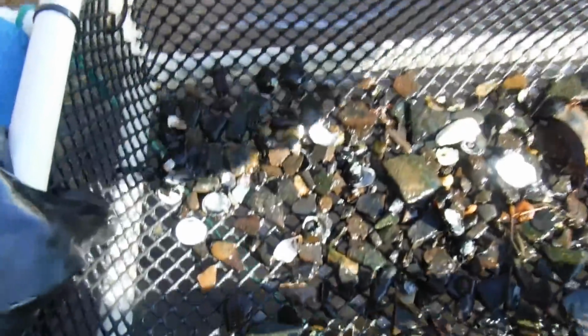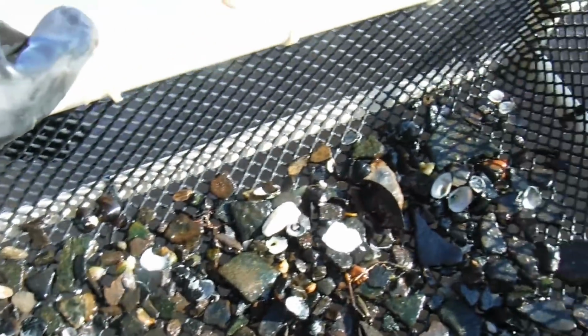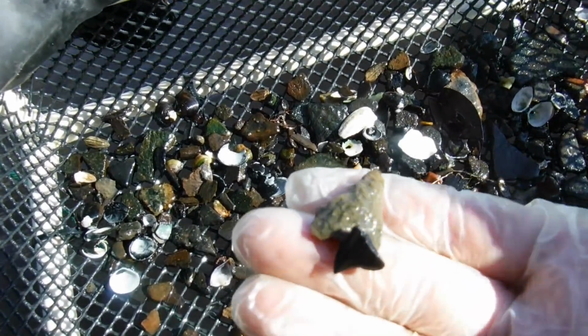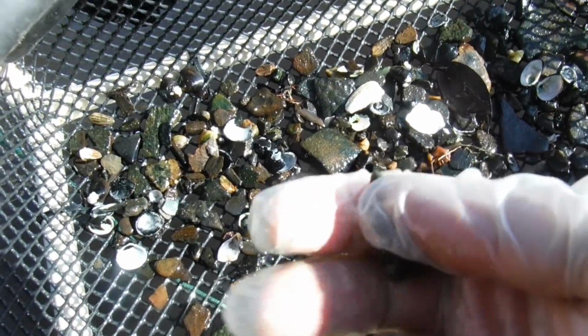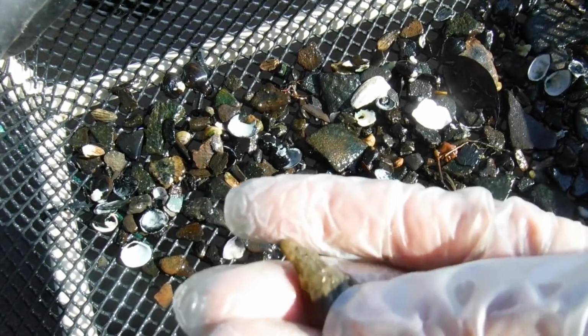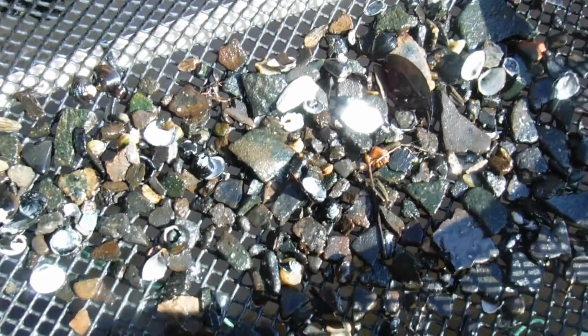All right, I think I see something. Check it out. Y'all see something right there? It's really hard to see it with all this pottery mixed in with it, but look at that. That's a definite arrowhead right there, buddy. Most definite. Pretty cool. I think the back end might be broke off, but that's a definite arrowhead. That's awesome. All right, we're going to have a lot of stuff here today.